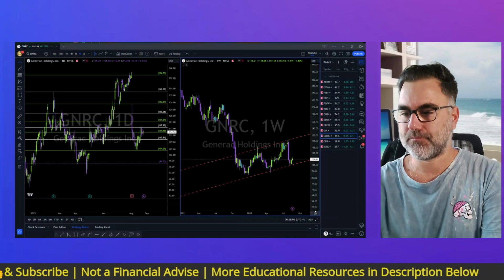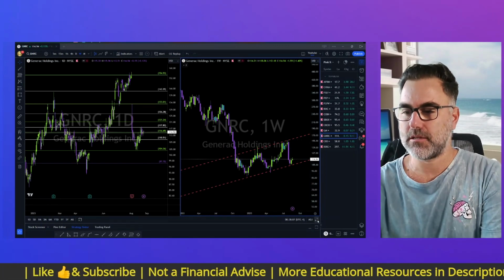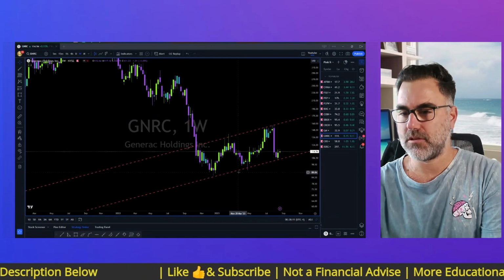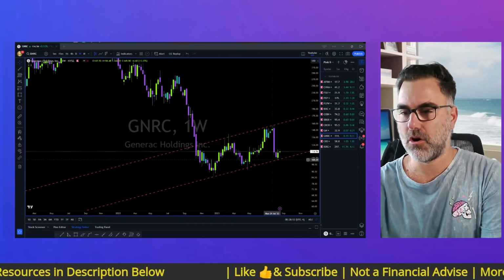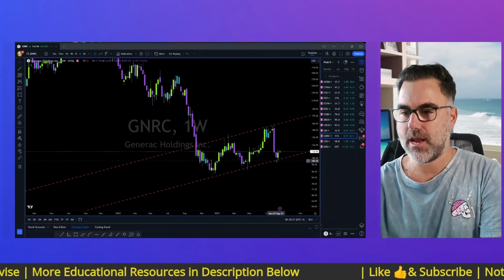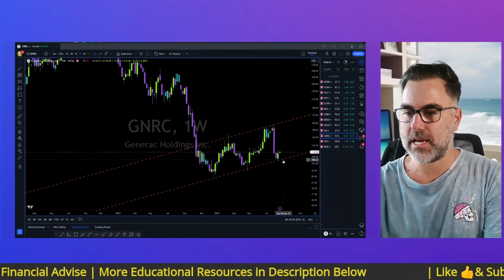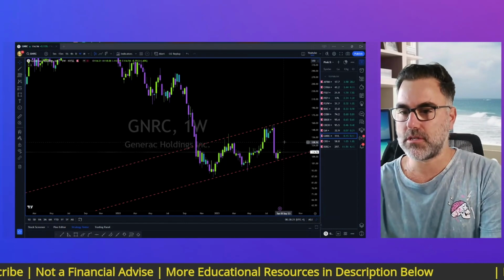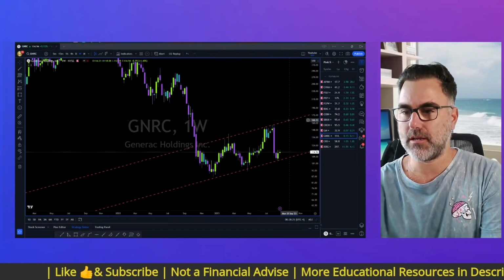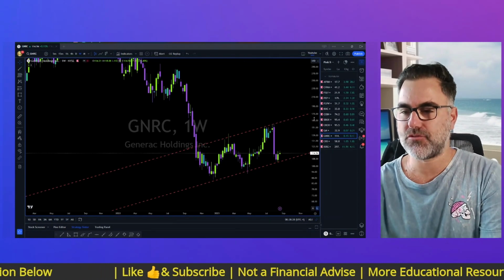GNRC, zoom in, zoom out. On the weekly, we have a trend line that holds the higher lows since December. We have a doji bounce, doji bounce. Now, let's see if we can get the same bounce towards 130. Above 130, we are heading straight towards the upper trend line.